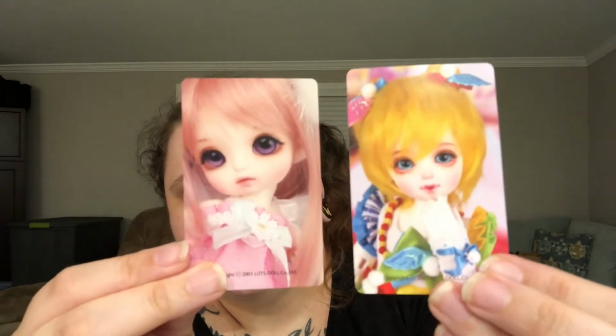What is this? Velcro? Why do I need Velcro? I think maybe some people Velcro wigs to their doll. I don't know. But it has Velcro right here. And two little cards in there too.